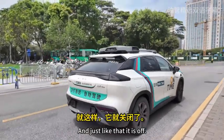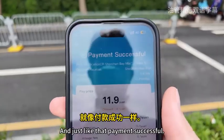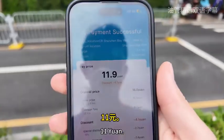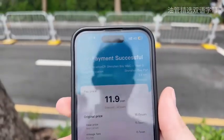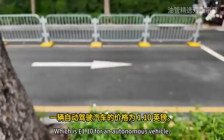And just like that, it is off. And just like that, payment successful. 11 yuan, I even got a discount on that, which is £1.10 for an autonomous vehicle.